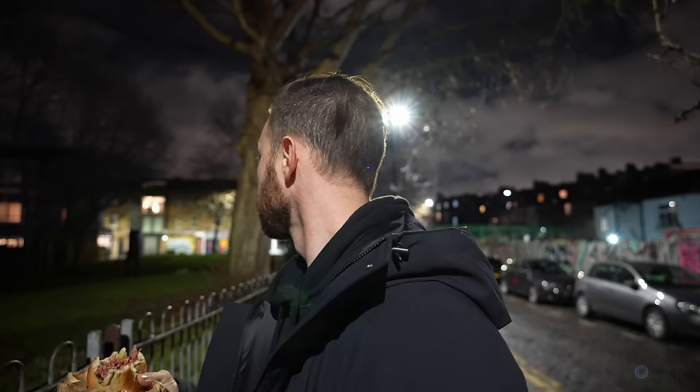Motorcycle. Cars on cobblestone streets. People having a lovely exchange. All very polite and British. I don't know. That's it. It's just nice.